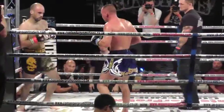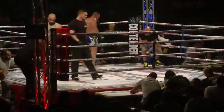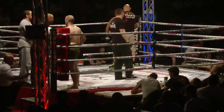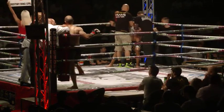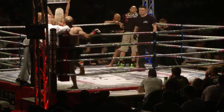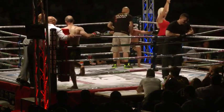As we wrap up round number 2, Atherton may have done enough. Maybe. He may have done enough. I'll tell you what, though, Johnny Lane definitely throwing more combinations, more numbers. I still give it to him. I think it's 2 rounds to nothing, Johnny Lane, but I wouldn't be surprised if some of the judges picked Atherton in this round.